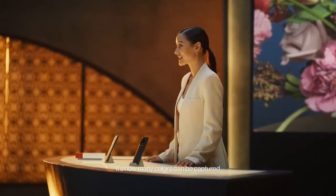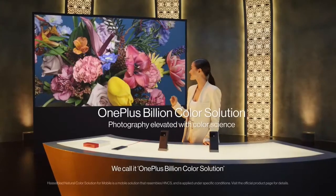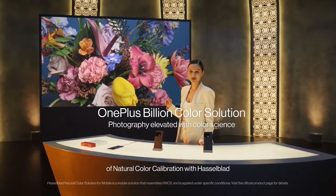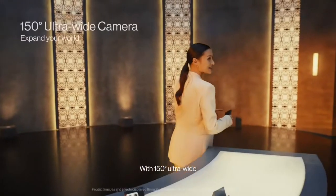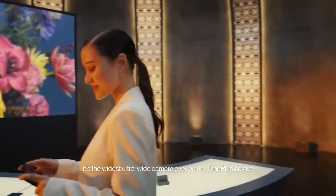1 billion plus. It's how many colors can be captured using the OnePlus 10 Pro for more natural and richer colors. We call it OnePlus Billion Color Solution, a significant evolution of natural color calibration with Hasselblad used in the previous OnePlus 9 series. With 150-degree ultra-wide, it's the widest ultra-wide camera ever on any OnePlus device.